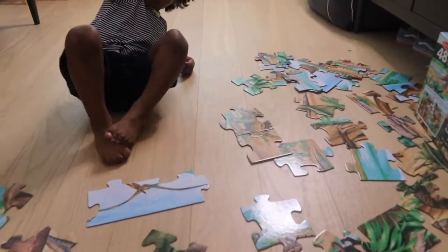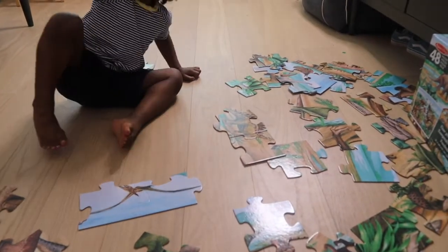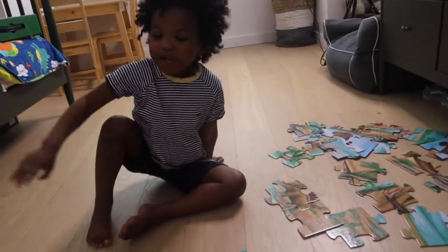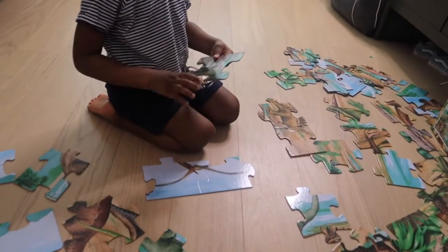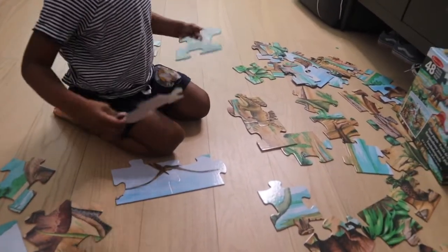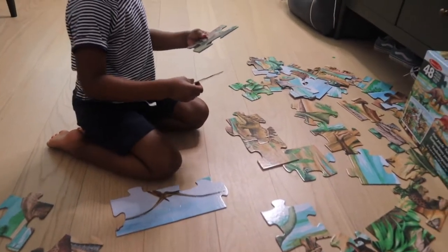Now, even if your toddler is not getting it right away, because it is still technically like 25, 30 pieces, that's a way for you to encourage them to connect the different pieces together.